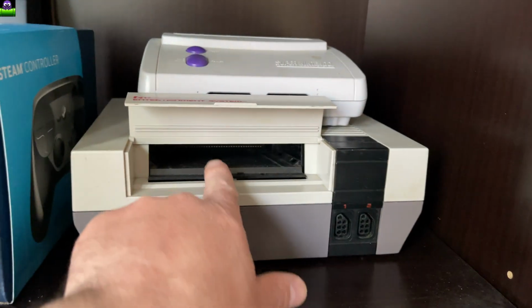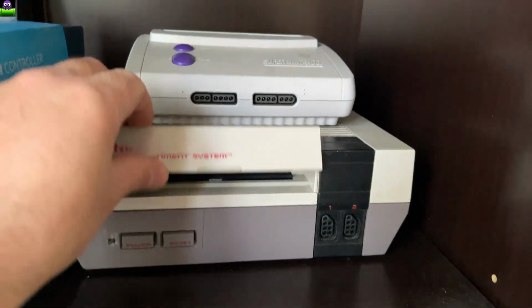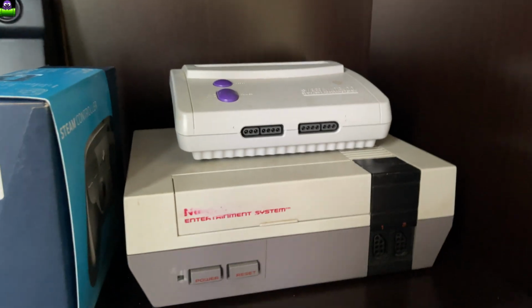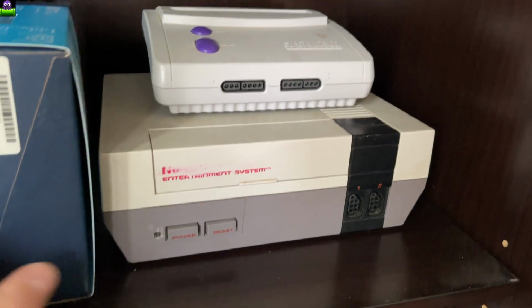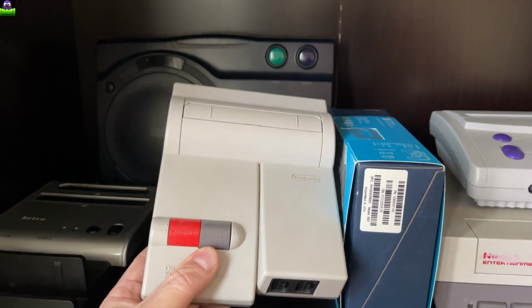But yeah, games would load in here, then push the game in, push it down. You know, there's always the thing you would have to blow in the cartridge if it didn't work, if it didn't have a good connection or whatever. Now, original Nintendo Entertainment System, or NES. Now over here, you'll notice we have the redesigned top loader.